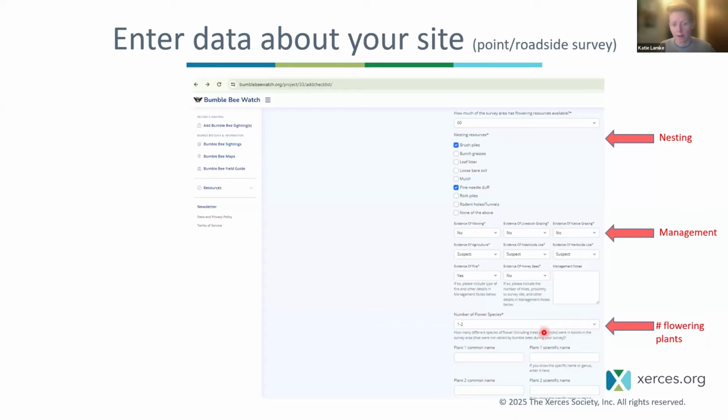And then the number of flowering plants. Again, this is just the plants that were in bloom, but you didn't observe any bumblebees on them. When you select a number category from here, whether it's 1 to 2, 3 to 5, 6 to 10, Bumblebee Watch will then generate the number of spaces for you to enter in your plant names. And you don't have to enter in both the common name and the scientific name. You can enter one. If you do know both, it is helpful for us.